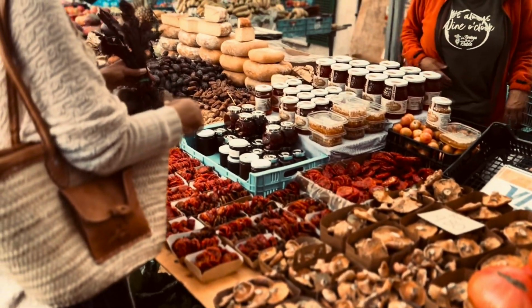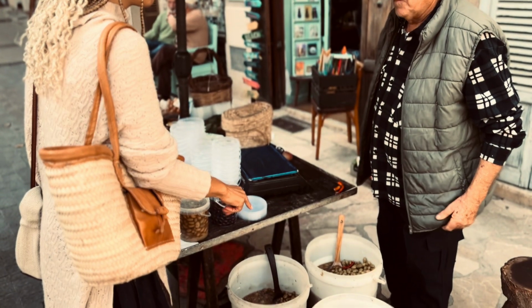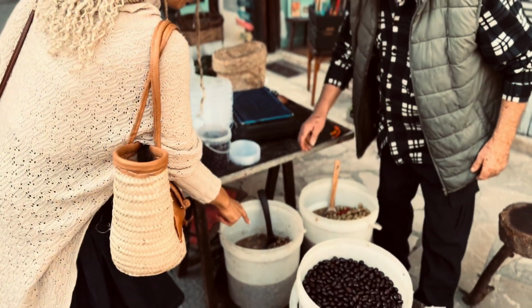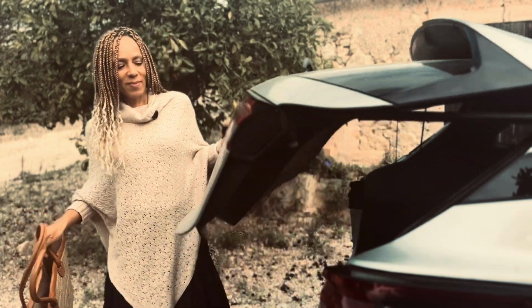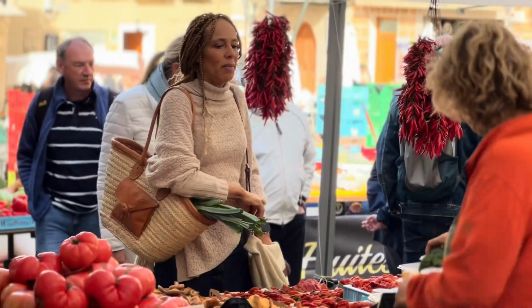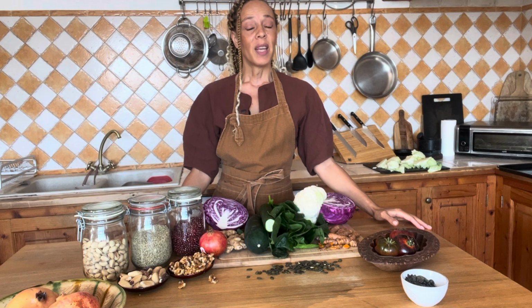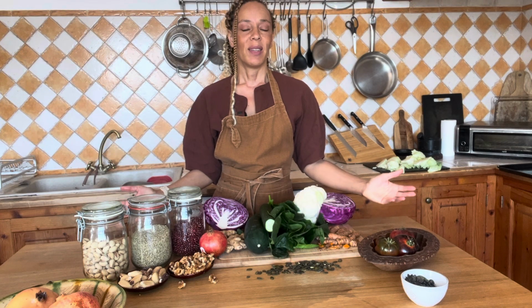Today we're fusing Ayurvedic foods with some Mediterranean superfoods like saffron, turmeric and olive. We're going to go to my local market where you're going to discover what's so special about this diet. If you're ready to beat inflammation naturally, then you're in the right place.